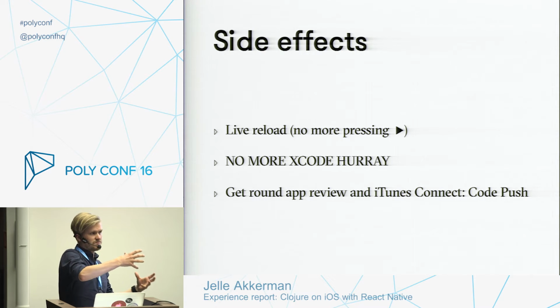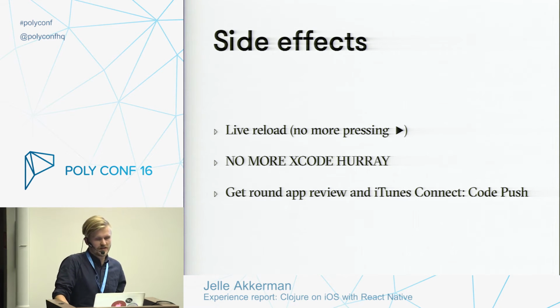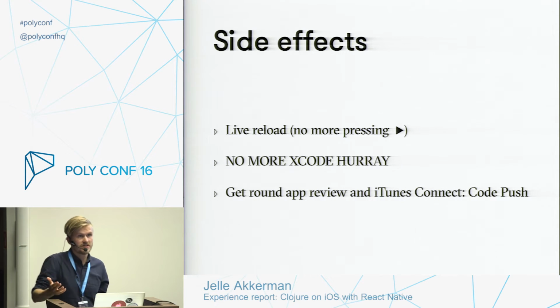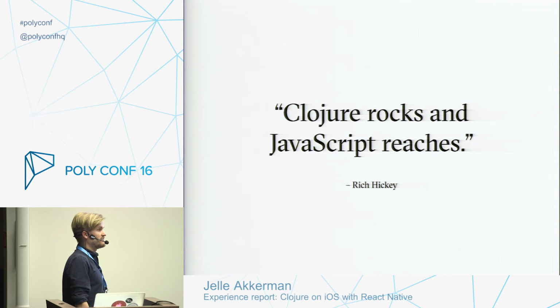So because it's this bundle of JavaScript, you can also get around the App Store review times. Recently it improved from 1 week to just 1 day, but it's still a nasty process. It's this review, and you're always like, will Apple accept my build? Will it not? So you can get around this review by using, for instance, Microsoft's Code Push. They have a service, so you can serve your JavaScript bundle online. Okay, enough JavaScript.